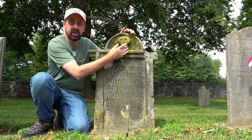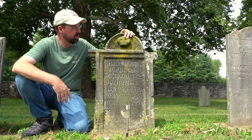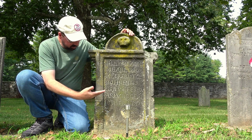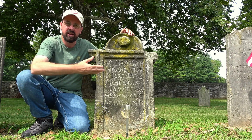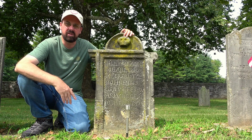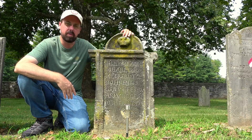Nowadays we think of a skull like this being something evil, but back then it necessarily wasn't something evil. The skull just kind of represented the certainty of death. It doesn't necessarily mean that the person buried here was someone evil. It's just reminding us all that death comes for everybody. That's what the skull means. It's kind of changed meaning today. Every time you see a skull, you think of Halloween and evil, spooky. Not necessarily what it meant back then.